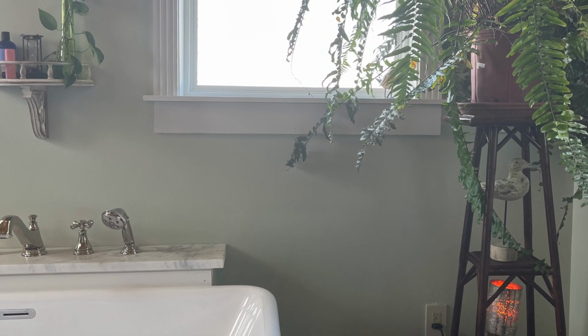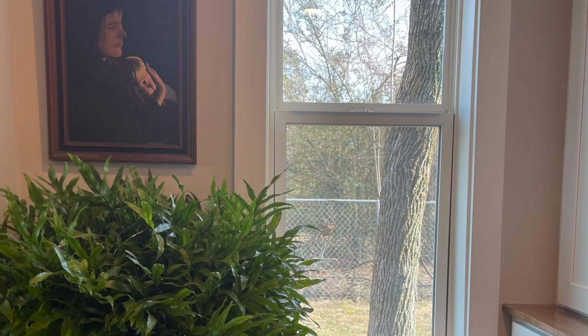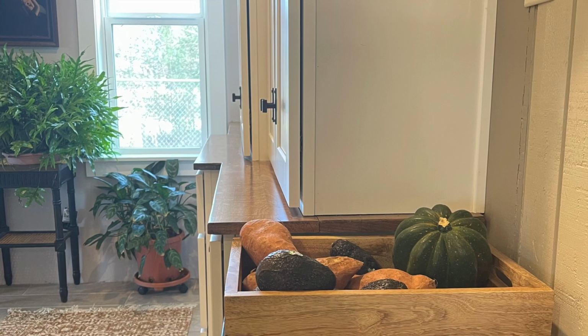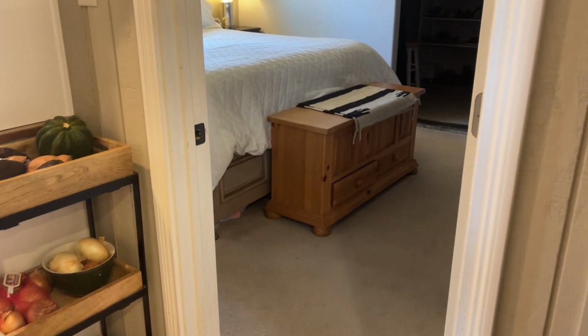They still have some trim to work on, so I was really grateful that they let me come in and film even though they're not quite finished. I just had to take more pictures of this gorgeous area before we walk into their cozy bedroom.